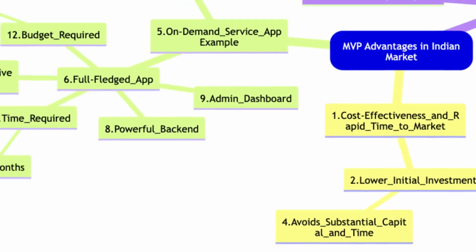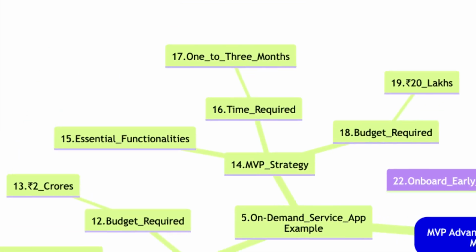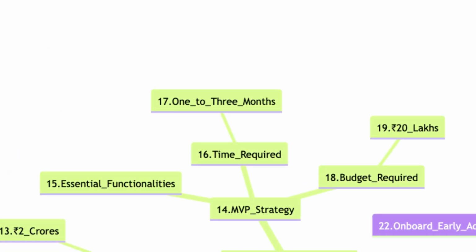Let's take the example of launching an on-demand service app in India. Building a complete ecosystem with separate apps for drivers and customers, a powerful back-end infrastructure, and an admin dashboard could easily take 6 months and require a budget upwards of 2 crores. However, opting for an MVP strategy enables you to launch a working application with essential functionalities in just 1 to 3 months, with a considerably smaller budget, perhaps around 3 to 20 lakhs.